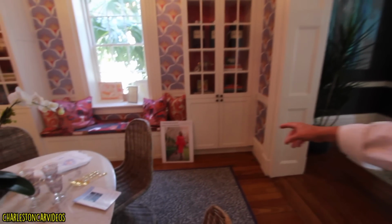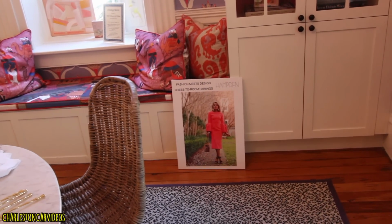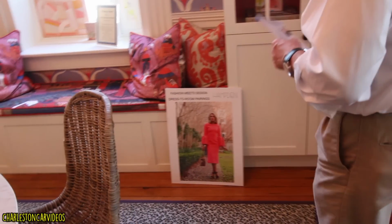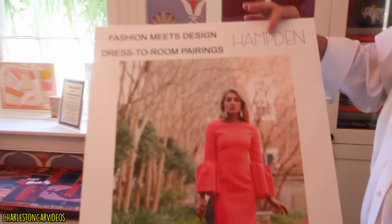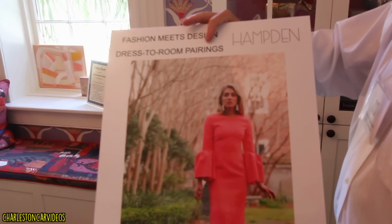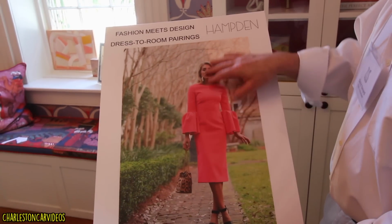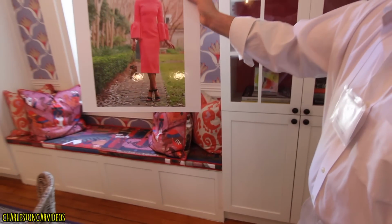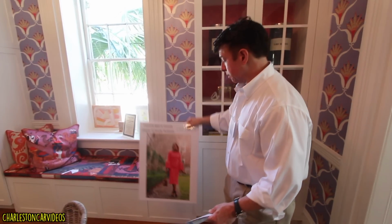You'll notice in each of the rooms as well, there are posters both talking about the designers and whom they have sourced items from, and dress-to-room pairings. Here in the dining room, Hampton Clothing on King Street were paired with the English Room's dining room and picked this model and this particular dress to coordinate with the room. So you'll see these in each of the main rooms in the house as well.